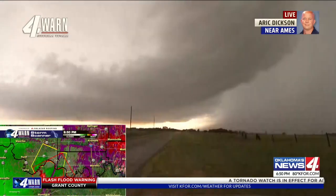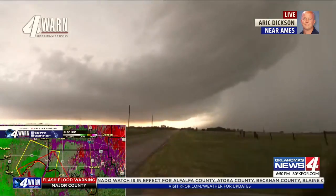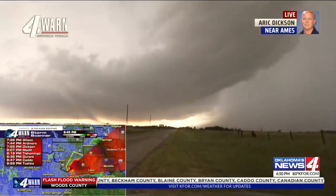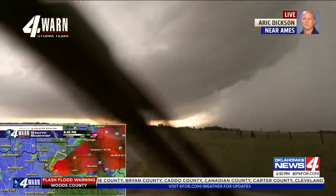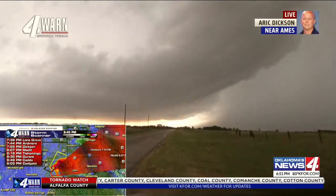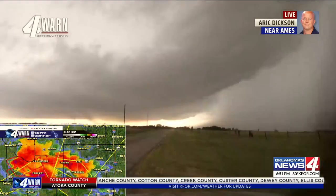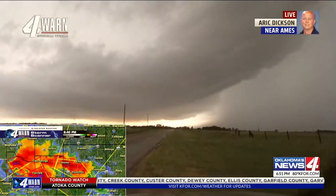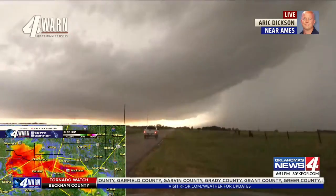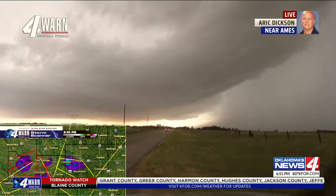And it looks like it's kind of lowering back in there. We're kind of looking towards that right edge there with the rain shaft for any development of a tornado back in there. But again, we're just to the southwest of Ames, which would also be just to the southeast of Fairview and about halfway up to O'Keene, probably about 10 miles north of O'Keene. So we got a good road to go towards Ames and kind of stay parallel with this storm and look back at its base here. But we got a good clear view of it right now.